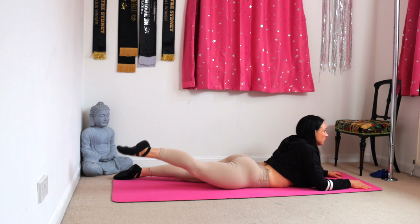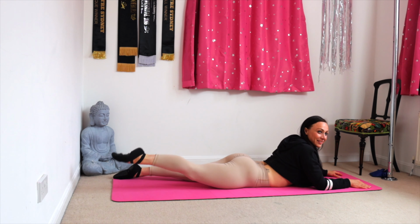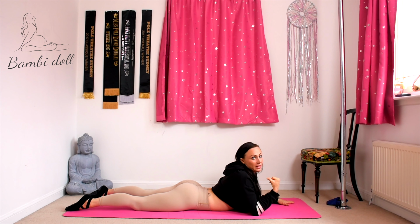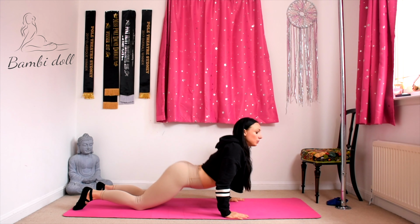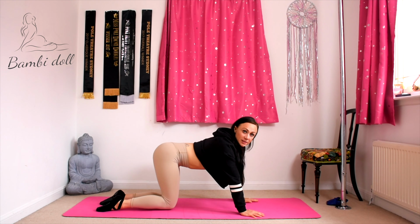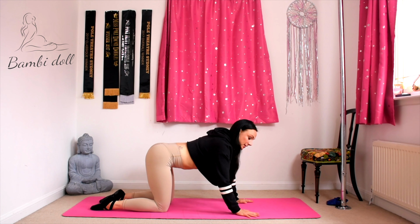And again, you could do 2 sets of 20 on each side. That's another really good one. These are particularly effective if you have ankle weights. So I would recommend ankle weights if you do feel like your glutes need to be worked quite a lot. Next, you're going to come into a hands and kneeling position.